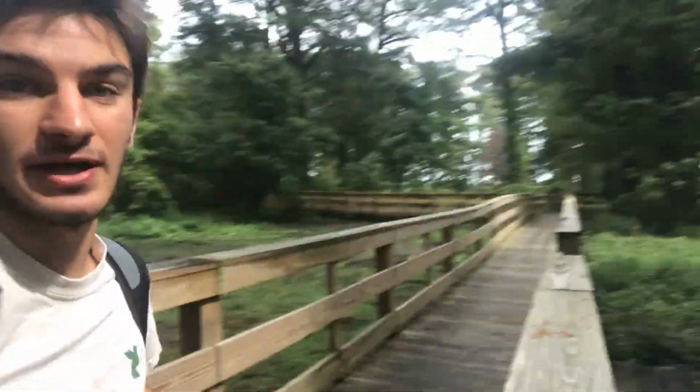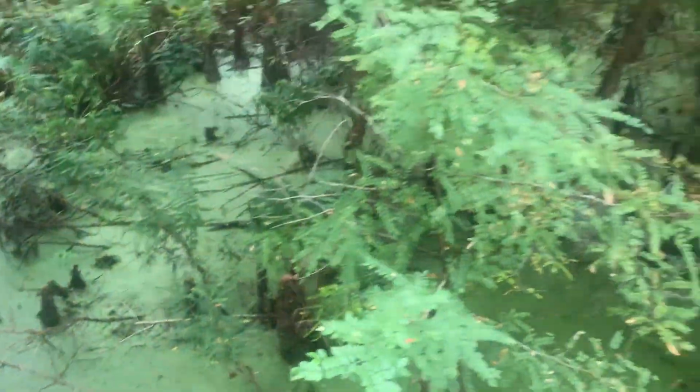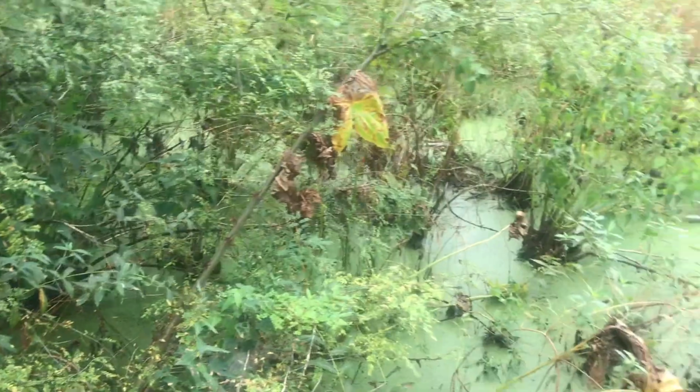I'm out in the swamps right now. So let's go out there and see what's out. The first stop I'm making, I'm going on this boardwalk and looking on either side of it off into the swamp to see if any snakes are sitting on the branches and stuff. Hopefully I'll see something like that.